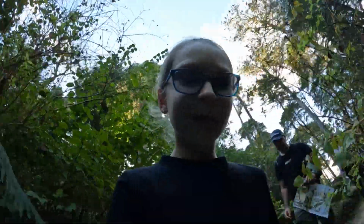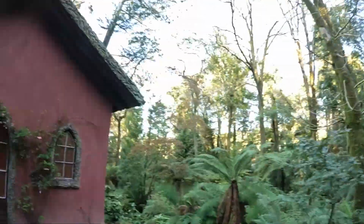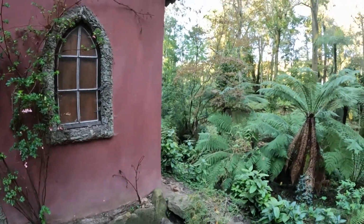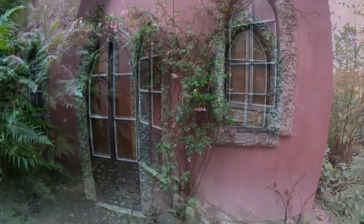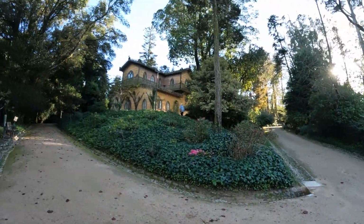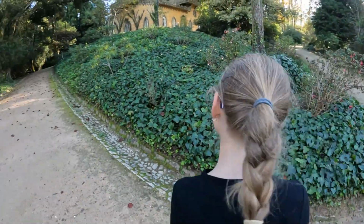Going to the gardener's house, and it's very bright. It's very pinkish, purplish. It's a nice little house out in the ocean. Pretty cute, isn't it? Look, it's Hansel and Gretel's house. Check it out. That looks awesome.